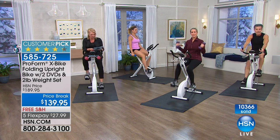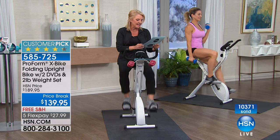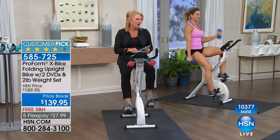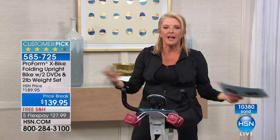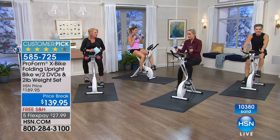Also, I love this one. This is Purple in Pennsylvania. I'm 64 years old and just started an exercise program. ProForm Bike is exceptional, exceptional. And she has like 4 exclamation points on it. Now she's 64. And at some point she said, forget it, I'm going to do something about my health. It's 64, and I want you to talk about that. You're never too far gone and you're never too old to get started.